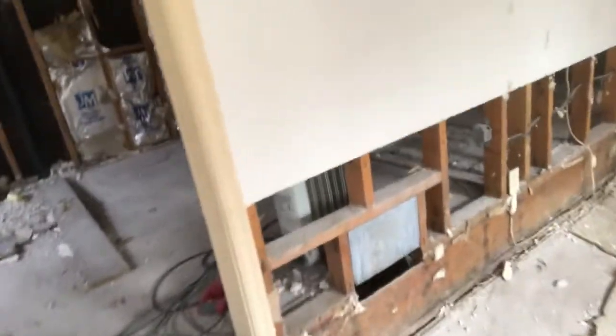At some point, we'll come back through and probably snap a chalk line at 4 feet, once we get the floors back in here. That way the sheetrock guys can just come through and run full sheets. It'll be a lot faster.